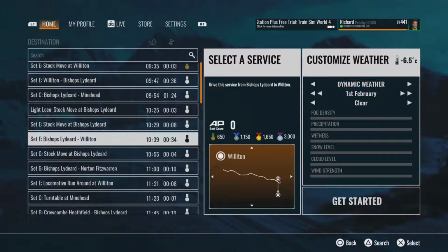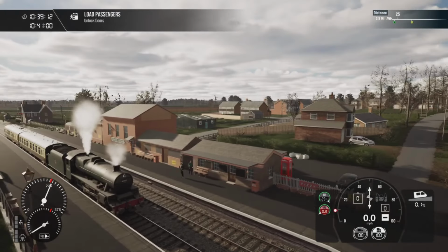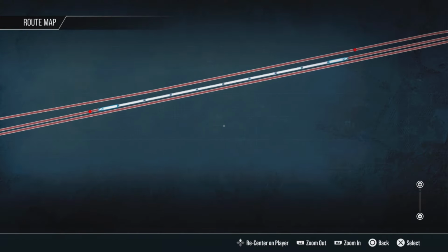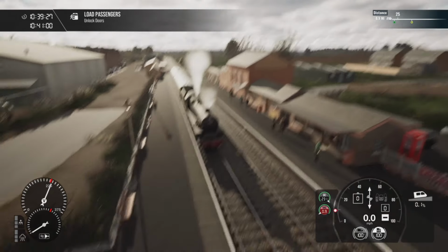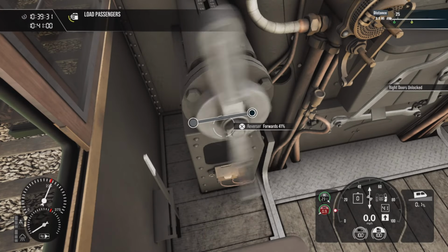34 minutes. Right, here we are at Bishop's, and first thing I've got to say, the route just looks incredible. Let's have a look at the route map. Has it changed? No, the route map's not changed all that much. They did say there was going to be an extension down here, but what's that? Is that a HST? It looks like it. Might have to have a little look down there. Anyway, let's get ourselves set up. Let's open the doors. I feel like this is going to be quite cool, actually.